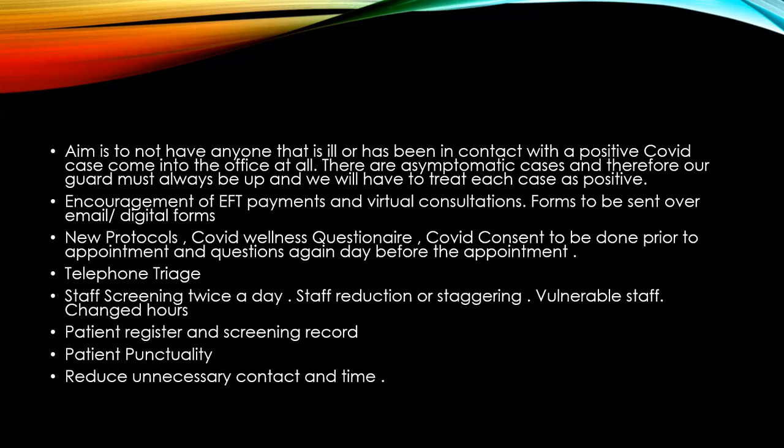It's so sad, but you have to reduce the staff, not obviously let go of staff, but reduce them. We miss one of our ladies so much, she's pregnant, but because she's pregnant, for this time she has to stay at home. If your staff are over 60 or have any comorbidities, they may have to safely stay at home because you are dealing with patients. Or stagger your staff if you don't need everyone there at the same time. Vulnerable staff stay at home, and you may have changed or reduced hours. Some clinics are only working two or three times a week.